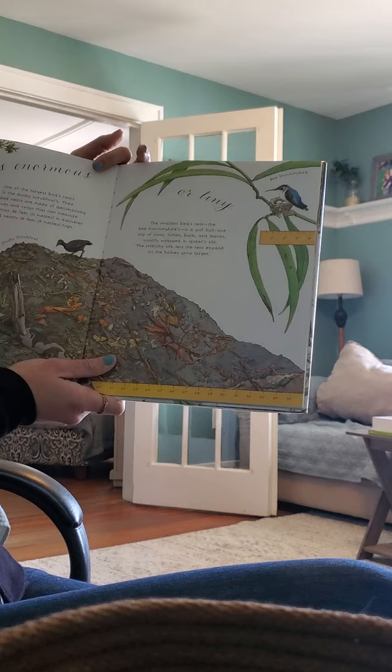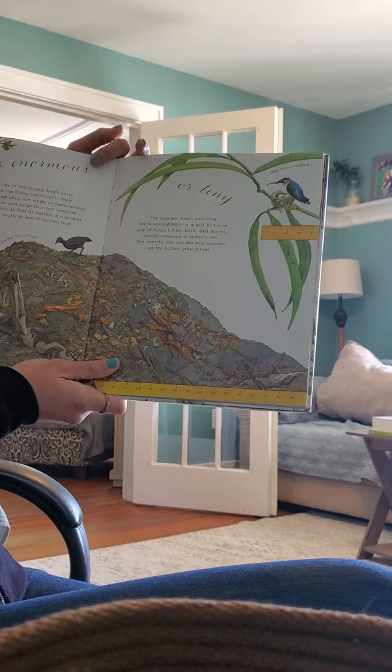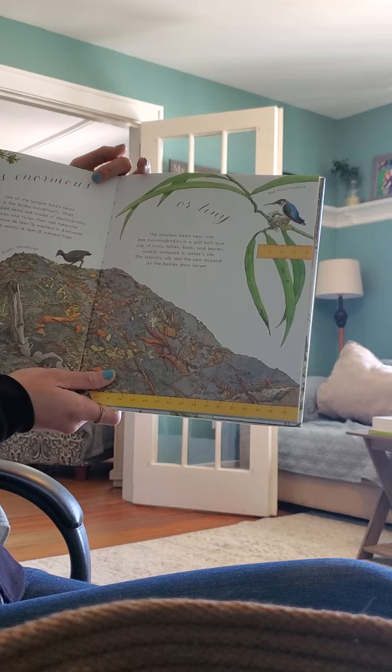Or tiny. The smallest bird's nest, the bee hummingbird's, is a golf ball-sized cup of moss, bark, and leaves, usually wrapped in spider silk. The stretchy silk lets the nest expand as the babies grow larger.